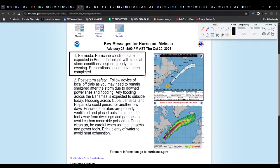So, at least for our key messages here for Bermuda, hurricane conditions are expected in Bermuda tonight with tropical storm conditions beginning early this evening. Preparations should have been completed. And again, for Bermuda, maybe not seeing the hurricane conditions right there on land. It's going to be gusty. But right offshore there in Bermuda, guaranteed you are going to see some in those open, exposed areas. It's going to be quite impactful, but it's not going to last very long. Key message number 2, post-storm safety.